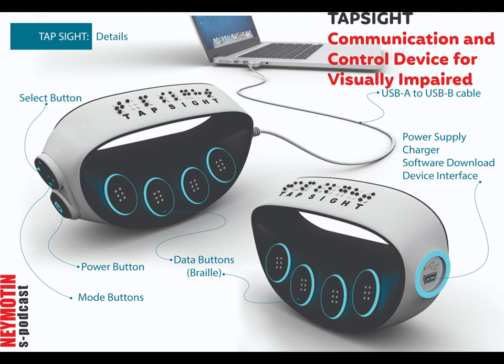Like what kinds of devices? Even potentially tapping into the internet. That's ambitious. Yeah, super ambitious. And what's really cool is it's not just aiming to be a reading aid. Right, like helping folks read Braille, which is obviously important. Of course. But the creators are shooting for something much bigger here. It's like a whole personal communication and control system, all within this tiny Braille interface. That's pretty amazing when you think about it.